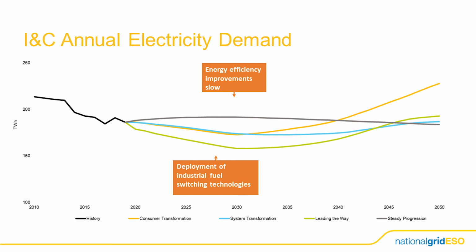Deployment of industrial fuel switching technologies, switching fuel from gas and coal to electricity, begins in 2026, with industrial heat pumps and electric boilers becoming available. These new technologies are essential in order to meet net zero. Energy efficiency improvements slow after 2030 for all scenarios as opportunities for such improvements lessen.